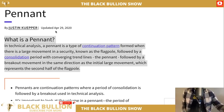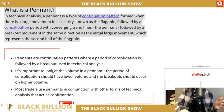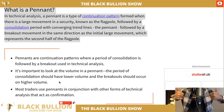Now, a couple of points to take note of when using this pattern is to monitor volume, as stated later on in this article here. You want to make sure that the volume is lower during the consolidation period, and the volume in the initial spike up should be higher. Also, in this video, we're not just going to use volume, but we're also going to use the RSI when we analyze the price, just so we can have some additional confirmation. So let's hop right into the chart.